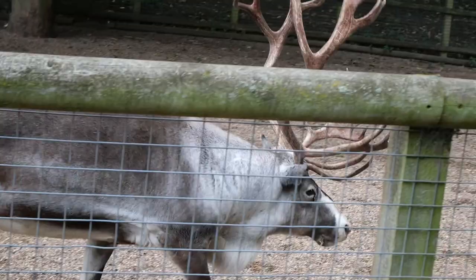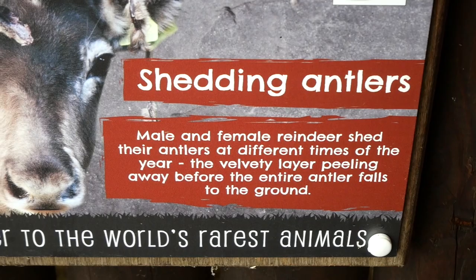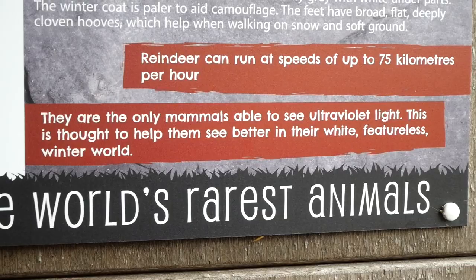No thanks. Yeah, so antlers are actually made of bone. They're amazing. Oh no. So here's a bit more information on their antlers. Just peels away. I didn't know this. So they're the only mammals able to see ultraviolet light. So obviously when it's snowy, they can see better. It's amazing. Did not know that.